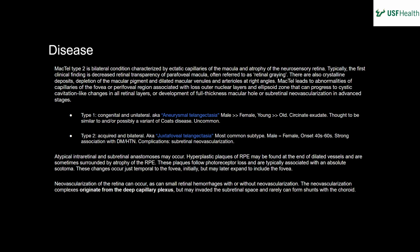Yeah, but anyway, type 2, what we're paying attention to now, is about similar in males and females, with onset in the 40s to 60s, and a very strong association with diabetes and hypertension. And the main complication is subretinal neovascularization in more advanced disease. You can also get hyperplastic plaques of the RPE found at the end of the dilated vessels, and it can be associated with absolute scotomas. And then, like I said, the neovascularization originates from the deep capillary plexus, but may invade the subretinal space. And those plaques look a lot like bone spicules.